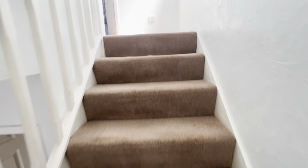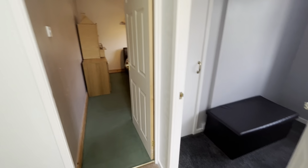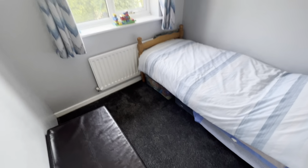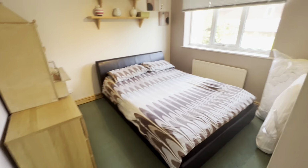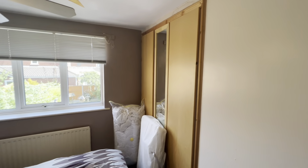We've got 4 more bedrooms. At the top of the landing, we have doors to all the bedrooms. We've got a bathroom, we've got a loft access hatch just above us there. This is the smaller bedroom, bedroom number 4, single room, so good for a kids' room. Bedroom number 2, another double room. Some wardrobe space around the corner there. They all have storage in these rooms, which is good.